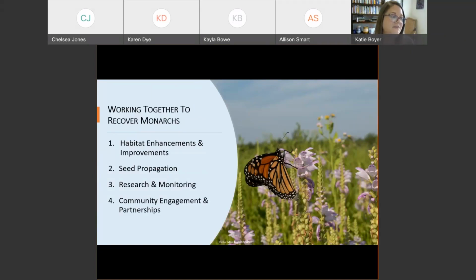For the past 5 years, there have been 4 major focuses for the monarch efforts, and these are the 4 listed here. So restoring and enhancing monarch habitat, propagating seeds to address the shortage of native seeds that in some cases can limit our habitat enhancement projects, conducting research and monitoring in order to better understand the declines for the species and how to help them, and then engaging communities and partners to synergize our monarch conservation efforts.